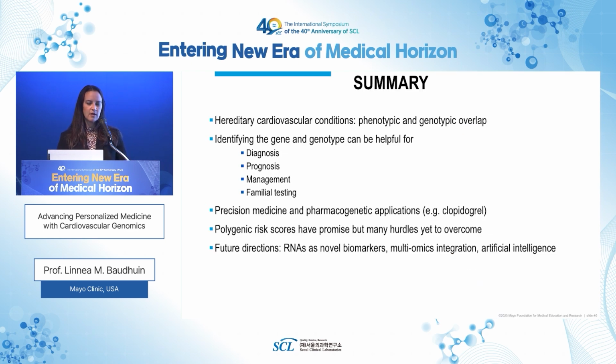But in summary, with heritable cardiovascular conditions, there's a lot of phenotypic and genotypic overlap, so we're really happy to have next generation sequencing as a technology where we can interrogate numerous genes to help with diagnosis, prognostic prediction, management, and familial testing. There are many different precision medicine applications, and I talked about pharmacogenetics with clopidogrel. Polygenic risk scores are great in theory, but we have a long way to go to have a clinical application, and then some future directions.